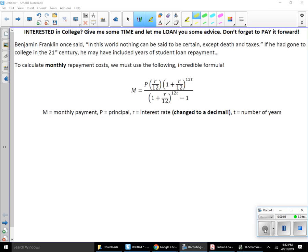So Benjamin Franklin once said, nothing can be certain except death and taxes. Unfortunately, one other certainty that is really starting to creep up is that many people eventually have to take out student loans and spend years paying them back. Regardless of whether your goals after school are trade school, maybe flight school, a CDL for driving trucks, all the way up to doctors and lawyers and surgeons.